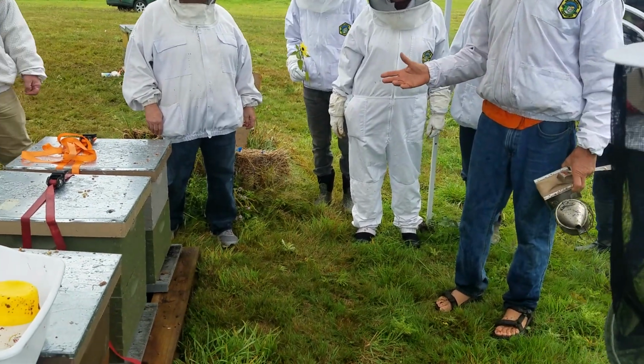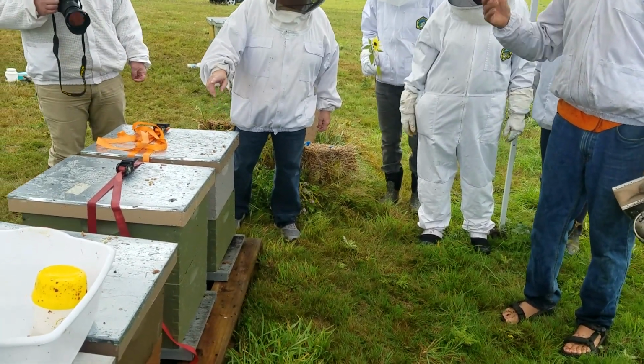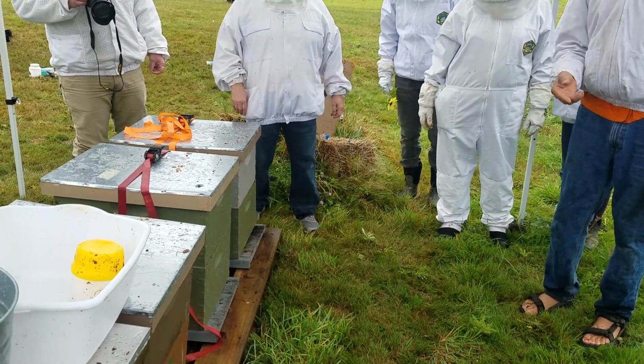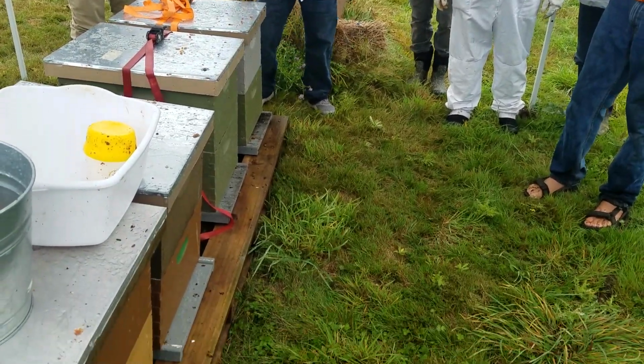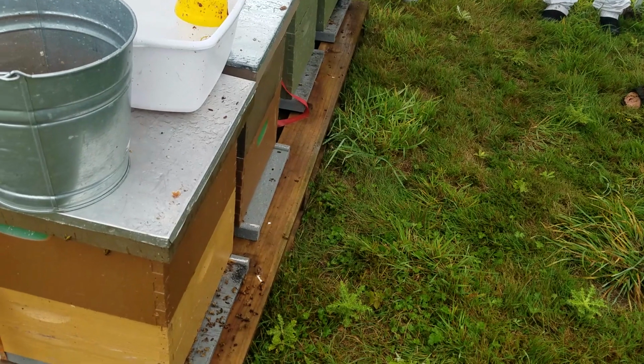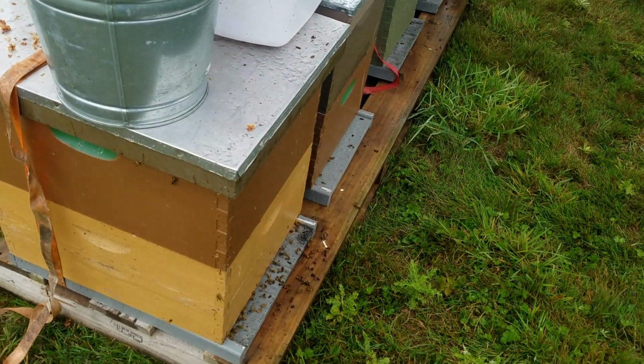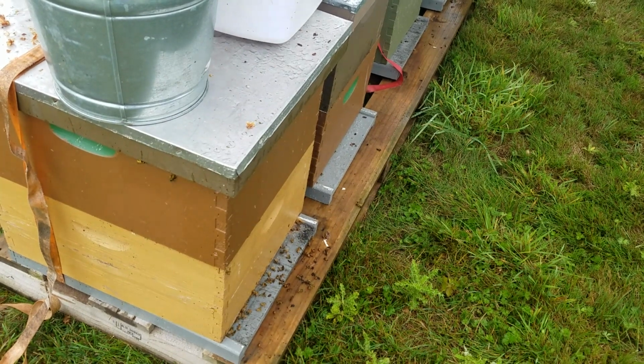How many look healthy? Let's get a number. Three. And what's the indication? Four. One's getting robbed, and there are dead bees, which tells us that's probably not a healthy hive. Okay, it's probably a weakened hive for some reason. We don't know the reason yet, but it's getting robbed out by yellow jackets, so that's probably not a healthy hive. Okay, look at the rest.